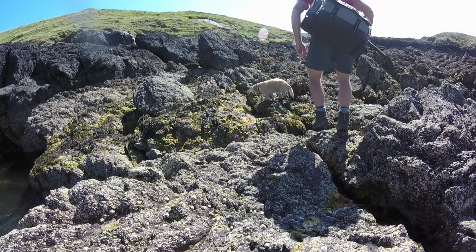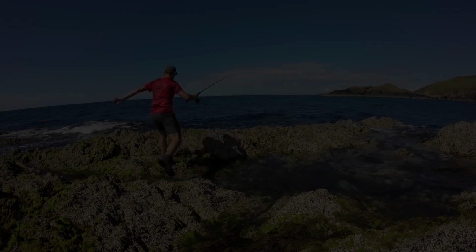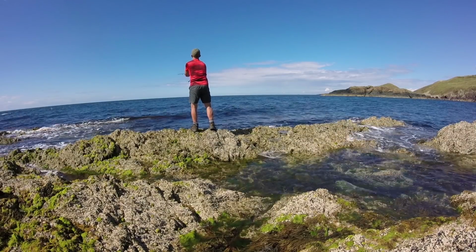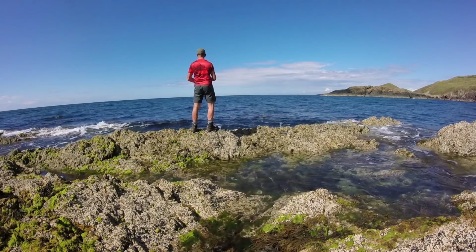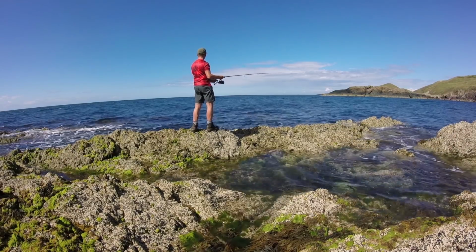Well, this is a fantastic location. The sea is crystal clear. It's nice and warm, but I'm not catching. So we'll have a mooch around and see what other spots we can work on this outcrop. I think we'll move on somewhere else. There's nothing happening here too.